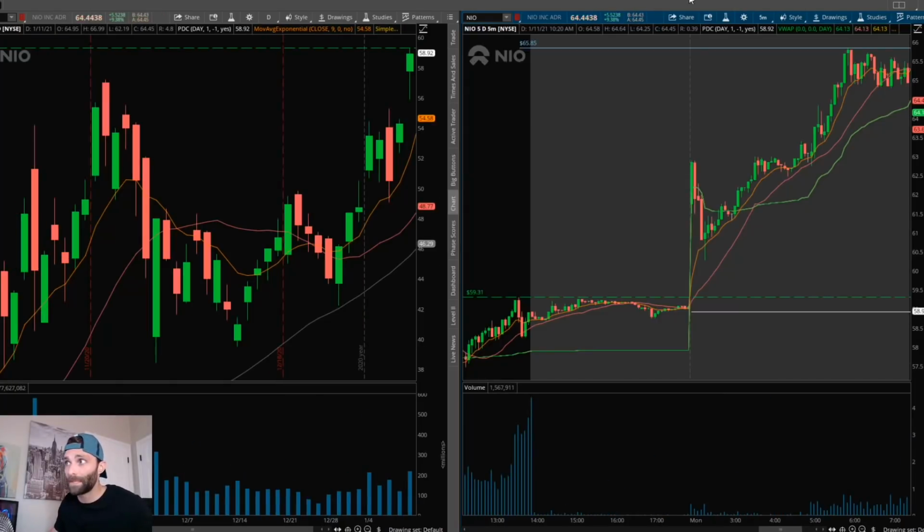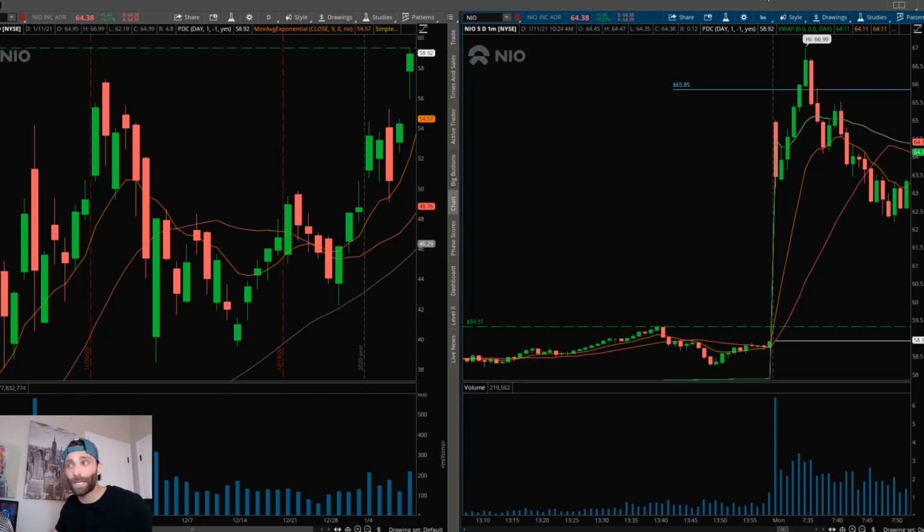NIO had the big gap up today. It was making a new all-time high, showing that buyers are clearly in control. And the next technical level that I see to trade around is pre-market high, 65.85. The two main technical patterns that I really like trading are quick opening range breaks and flag patterns. And in a perfect world, I really like when those patterns form right around the technical levels that I get from the daily and pre-market low or pre-market high.